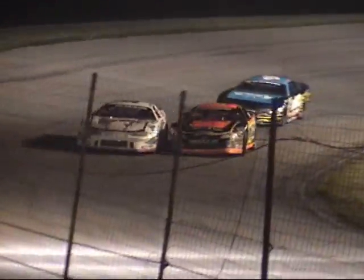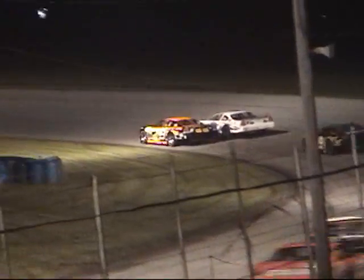King and Cook continue to battle down the backstretch. King with the advantage by just half a car length. Now Cook battles back to the inside. Advantage that time by half a car length given to Justin King, but Mean Dean Cook battling back to the bottom. The 2 lean on each other for just a second. Yellow flag out.